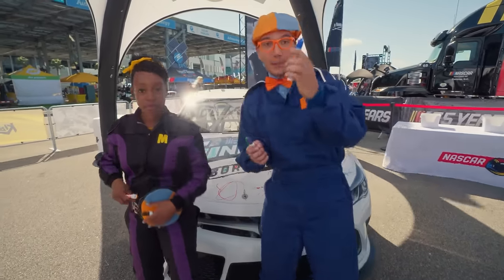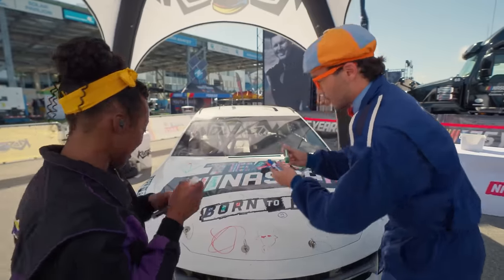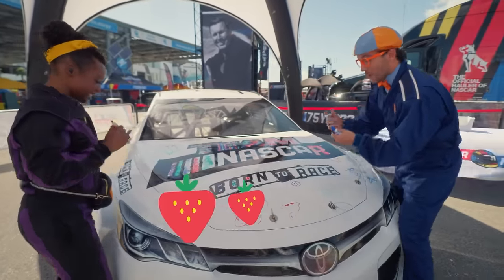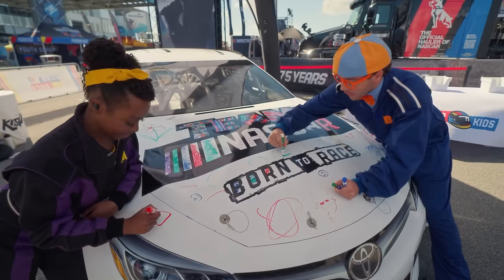Whoa, look. Blue and green and purple. Black and red. Okay, let's get to coloring. What are you gonna draw, Meekah? A strawberry. A strawberry? Well, yeah. I'm gonna draw. Let's see what I'll draw.